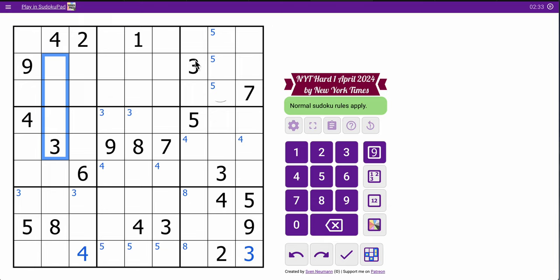Okay, this three looks up, this three looks over, but that could still be three, so three has three spots in box one, which is annoying. Nine looks up and over in box two, but unfortunately, one, two, three spots.